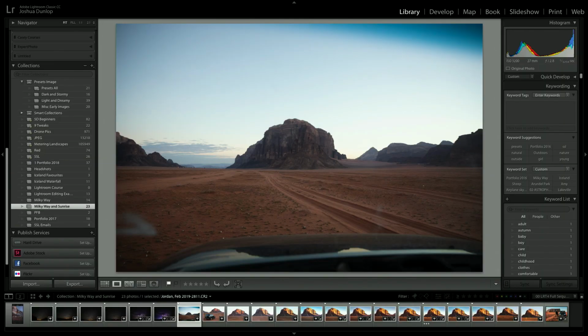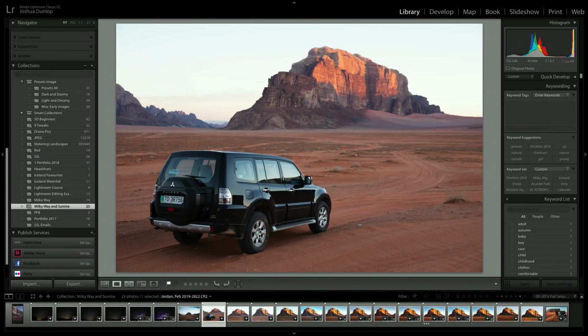I can't come back. We're here for one night only. I've got to get the best that I can from this shoot, and I'm actually really pleased with what I managed to get. So you can see we were waiting a little bit for the sun to rise. You can see it's cropping up here now at the top of the little mountain. I don't know what you call this, a rock formation, I guess.